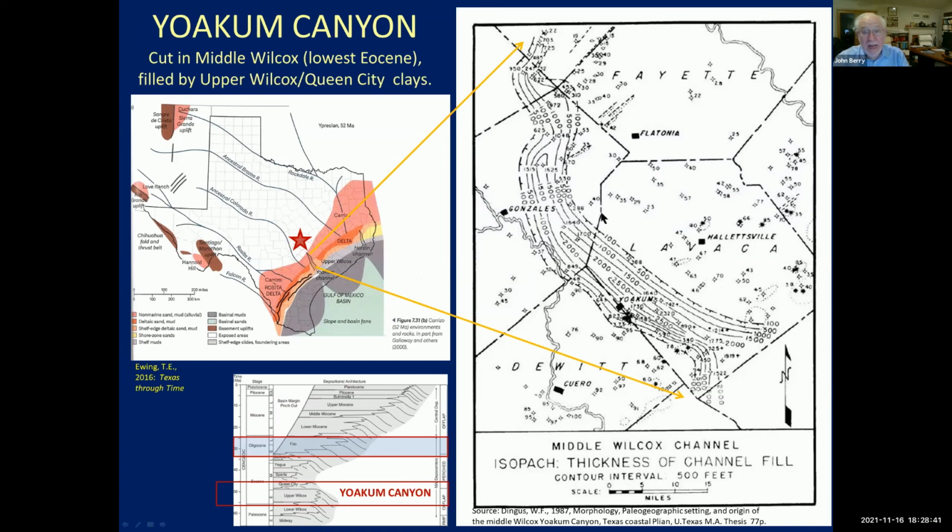And if you look at the map here, there's the red star for Austin. This thing here, which I hope you can see, a little dashed, it's got dots in it, is the Yoakum Canyon, 100 miles long, and as I say, 3,000 feet deep. And it's heading straight for Austin. And why is that? Well, because Austin's on the Colorado River. This illustration here is from a wonderful book by Tom Ewing, published by the Bureau of Economic Geology. And Tom shows the Colorado as veering a bit to the south here, but really the canyon must have been cut by an ancestor of the Colorado River.